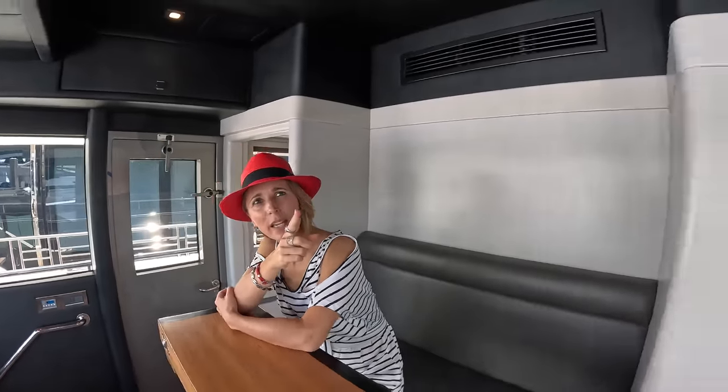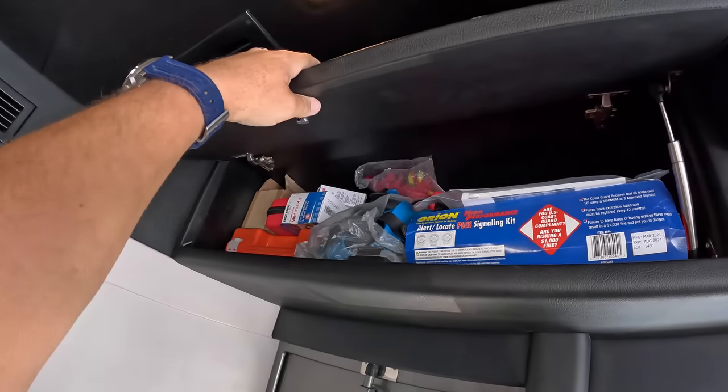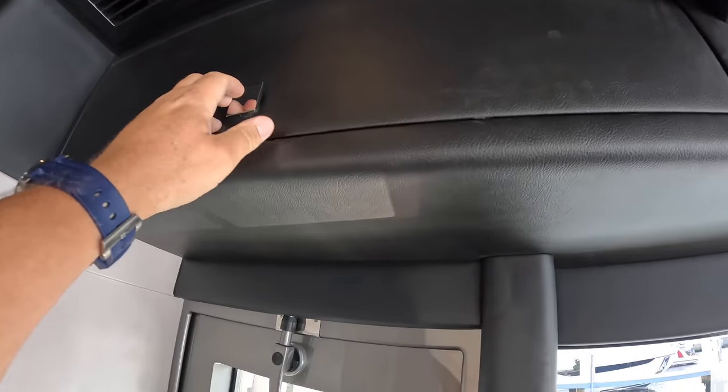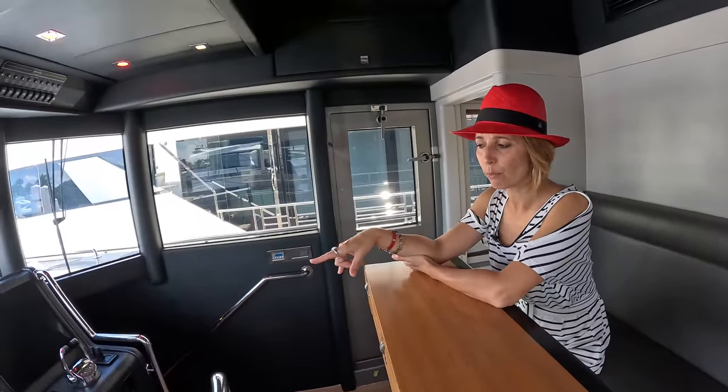Are those access panels, you think, or are they storage? Storage. Brilliant. Yeah, storage on both sides. That's pretty cool. Hey, are we having one of these traditional pretty looking wheels?